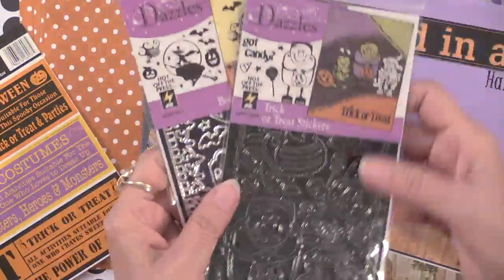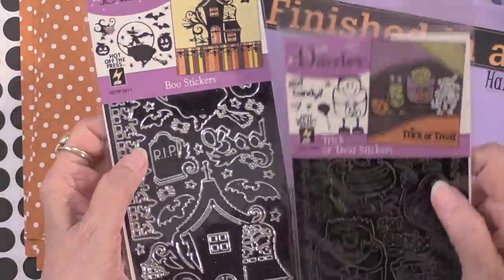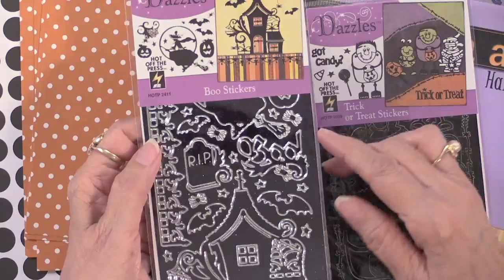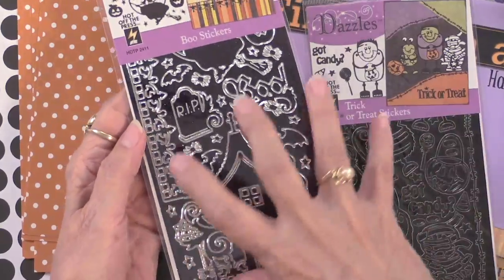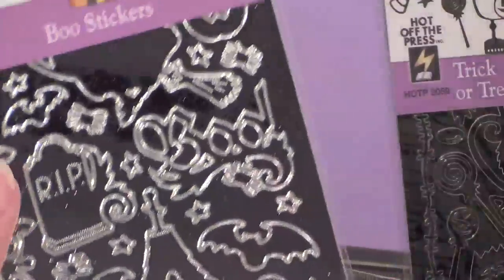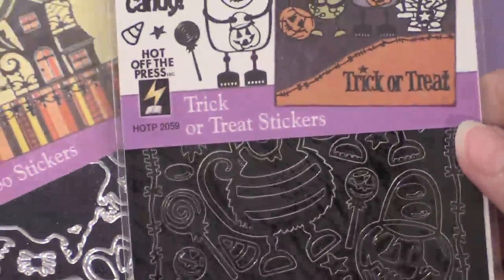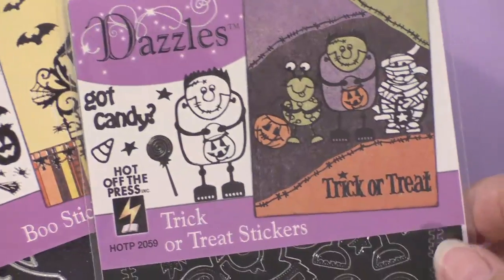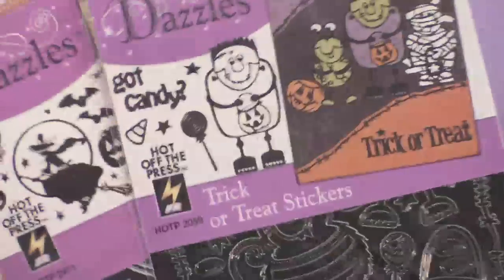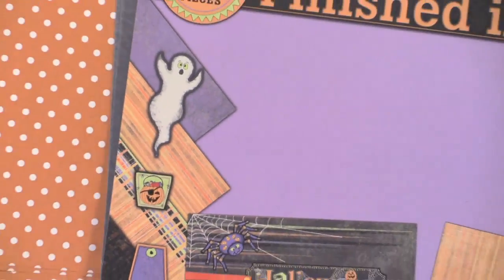So the 3 on there. We do have 2 more dazzles. These are ones we've had before, but just in case you missed them, these are the Boo dazzles, and this has this great large haunted house. So that's very fun. You can see the silver foiling on the edge. And then the Trick or Treat, and these are kind of funny characters as they're out looking for candy. Right, so those are pretty cute too, so you don't have to scare anybody too badly.